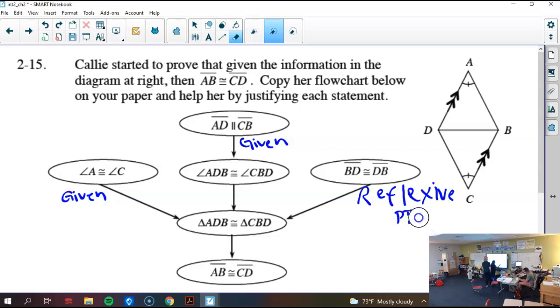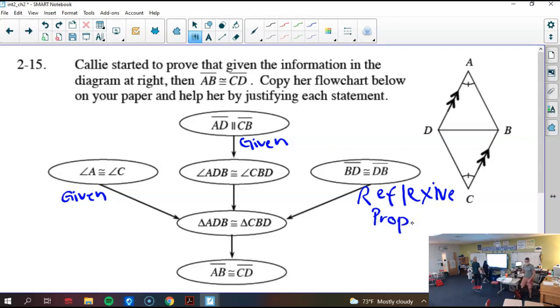Does the hand thing work on this smartboard? You have to turn it to eraser. So no, not really. Angle ADB is congruent to CBD. That would be this one and that one. AIA. Okay, right? I don't even know where Jake went. I guess he went to the bathroom.